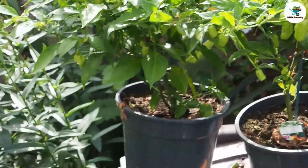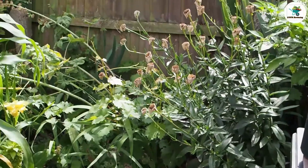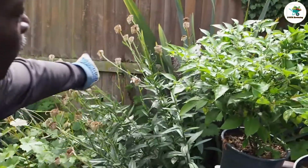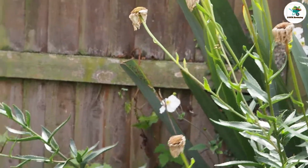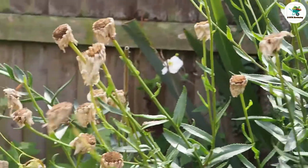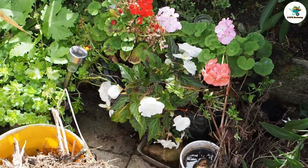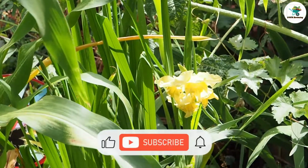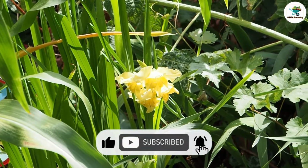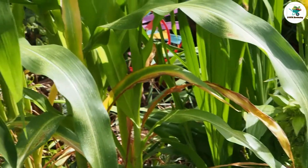You see over here, all these have dried up now. Still got some white flowers over the back there. Those always come up every year. Don't know what they're called, but they come up every year. I've got some flowers still producing down here. Got to clear up all the rubbish. I've got some gladiolus starting to come out now, which is a bit late in the season, but nevertheless they're coming out.